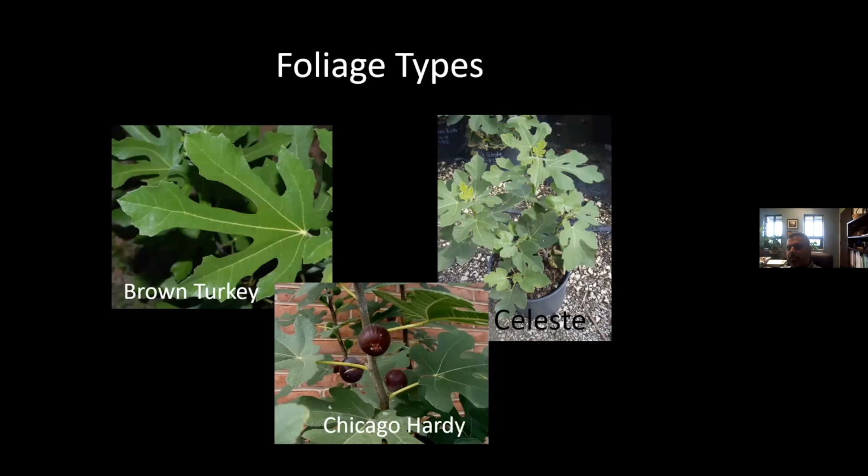The foliage types, the different ones, are the three main ones that are grown in our area. We have Brown Turkey there at the top left. You can see it's a skinnier leaf. And then we have Chicago Hardy, which is more of a thicker, fatter, wider leaf. And then we have Celeste, which is kind of an in-between of the two. But you can see there on the Chicago Hardy that's planted against a wall, probably facing south, there's ripe figs on it, or almost ripe figs. And then there's also some green ones on the stem behind that.